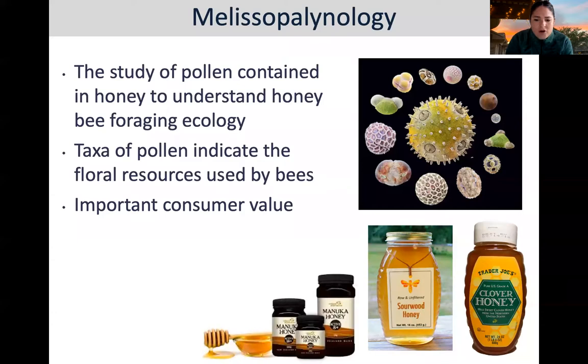And even more importantly, with very expensive honeys that come from very specific plants, like Manuka honey in New Zealand and now Australia, it's the most expensive honey in the world because it has so many antimicrobial and wound healing properties. There are regulations in those countries where there has to be a minimum amount of Manuka plant pollen in the honey to be able to call it Manuka honey, which brings a lot of value to the beekeeper.